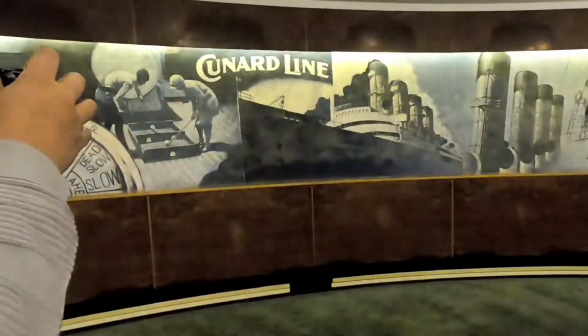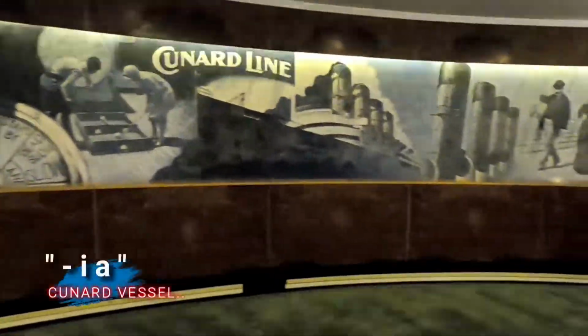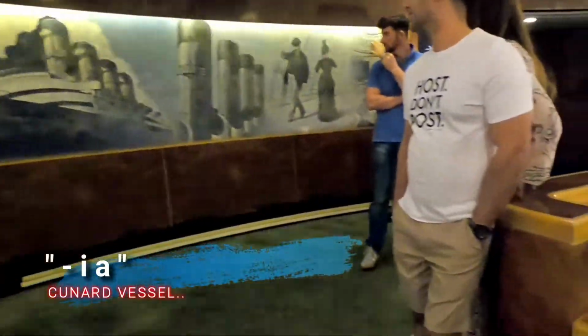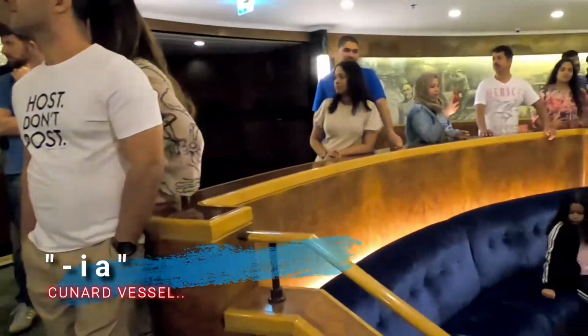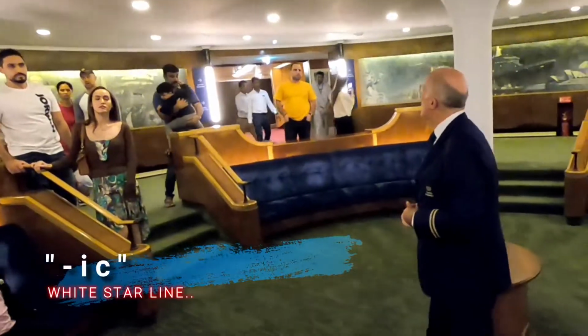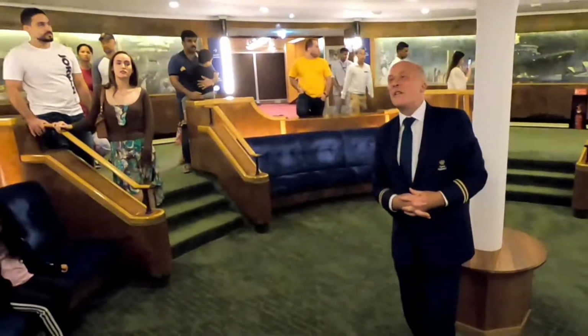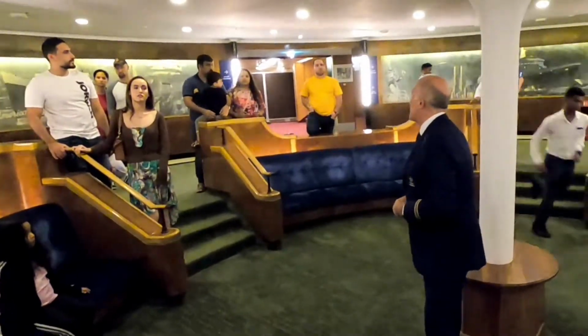One significance about the ending of the names of the ship. If its name ends in IA, Mauritania, Caronia, that would suggest she was a Cunard vessel. If the ship name ended in IC, Britannic, Titanic, that would suggest White Star Line. There were two different companies merging in 1934 to form the Cunard White Star Line service.